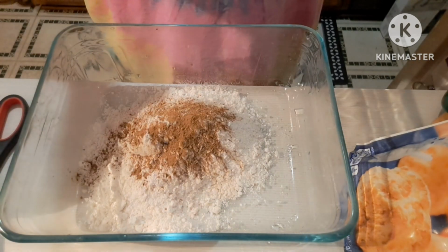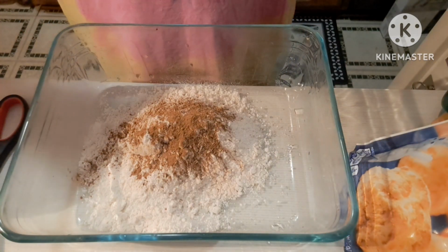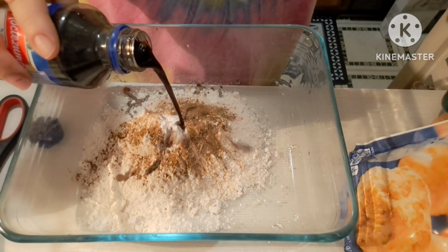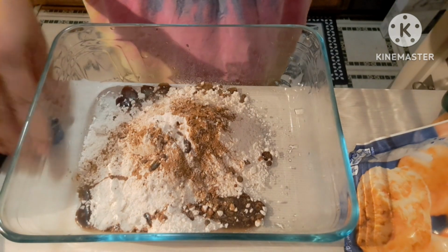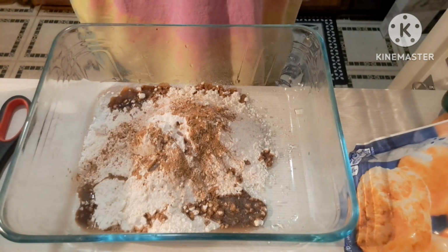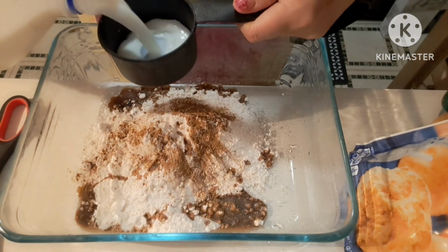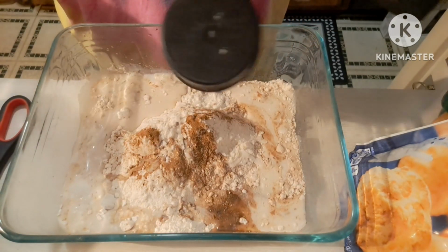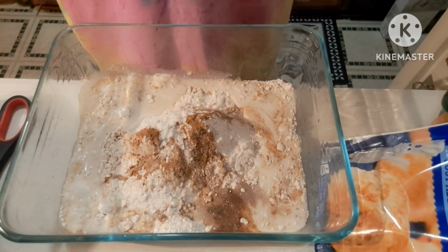So I'm going to put in some cinnamon. I'm going to put in a little vanilla. Okay, a little flavor, just a little something, something. Okay, give it a little dessert flavor. Need a half a cup of milk. Almost did my measuring wrong. Okay. So half a cup, I'm gonna mix that up. And that is gonna be our little crust.